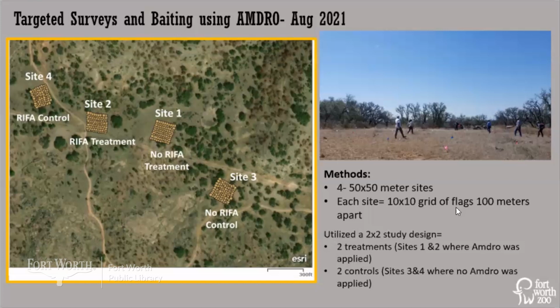But at the time when we started this, no fire ants, no negligible fire ants that we could detect at site three. So that was our control with no fire ants.